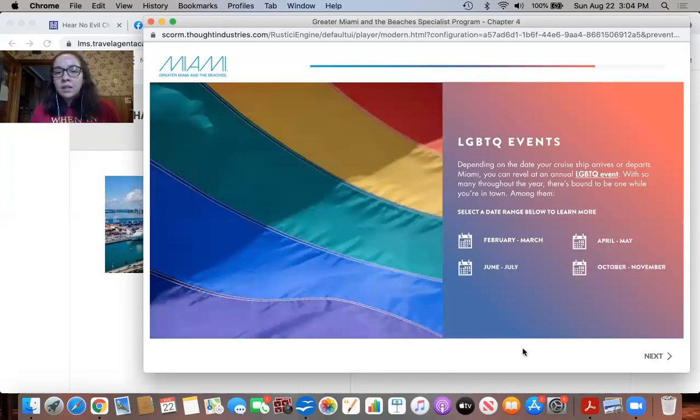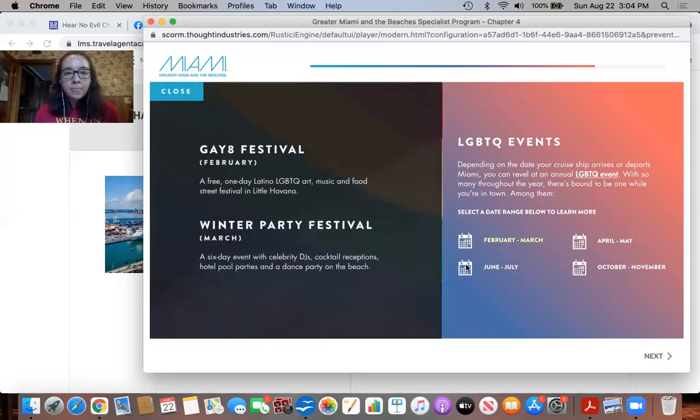All right. LGBTQ events. Depending on the date your cruise ship arrives or departs Miami, you can revel at an annual LGBTQ event. With so many throughout the year, there's bound to be one while you're in town. Among them, February, March: Gay 8 Festival in February, a free one-day Latino LGBTQ art, music, and food street festival in Little Havana, and the Winter Party Festival in March, a 6-day event with celebrity DJs, cocktail receptions, hotel pool parties, and a dance party on the beach.